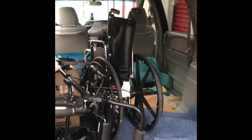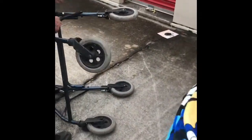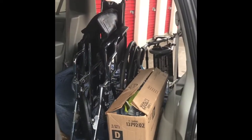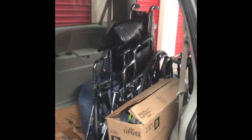All right, so we just loaded up that walker, that wheelchair, all these adult diapers, and one more little walker. This will all be going to the old folks home in East Atlanta. My neighbor's going to drop it off. I'm sure they'll get good use out of that.